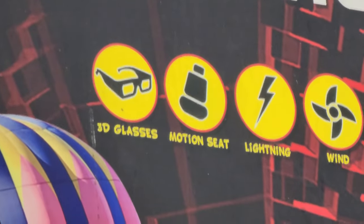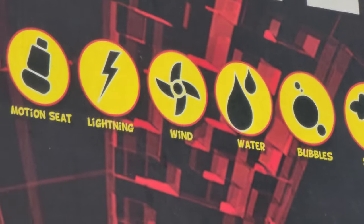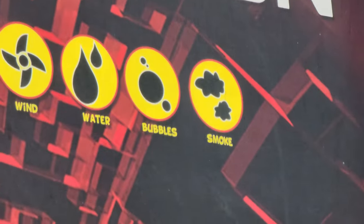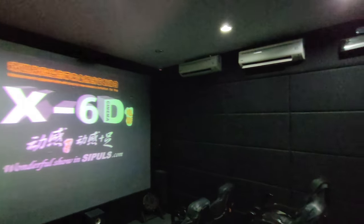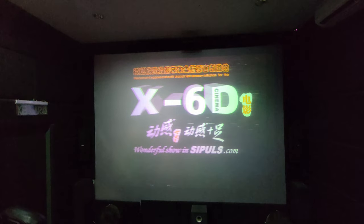So it says it's gonna have 3D glasses, motion speed, lightning, wind, water, bubbles, and smoke. And a dinosaur. We obviously won't be doing the video while it's running, but here's what it is. So they have these full motion seats. Something similar, I think we've been in Disney World. And here we go, gonna sit down.